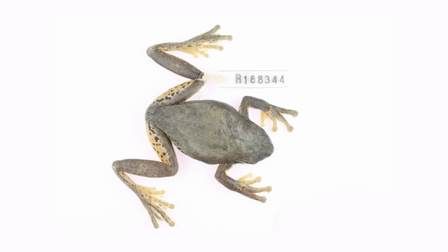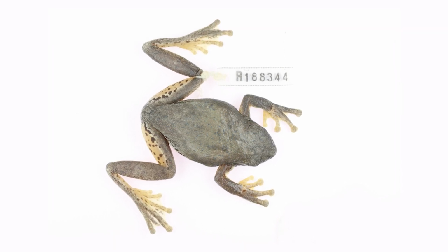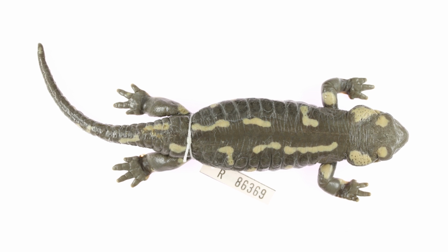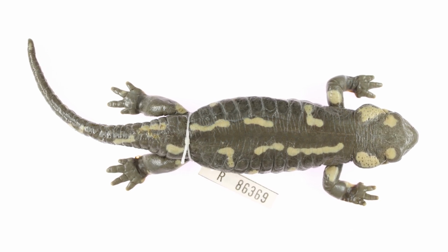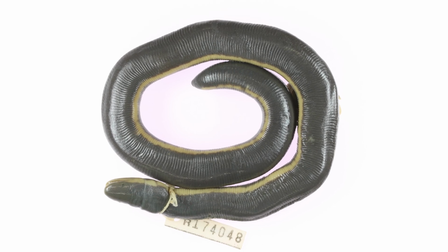There are 3 orders of amphibians. The first is the anura, which comprises all the frogs and toads. The second is the chordata, which are all the salamanders. And the 3rd is the gymnophiona, which are the caecilians.